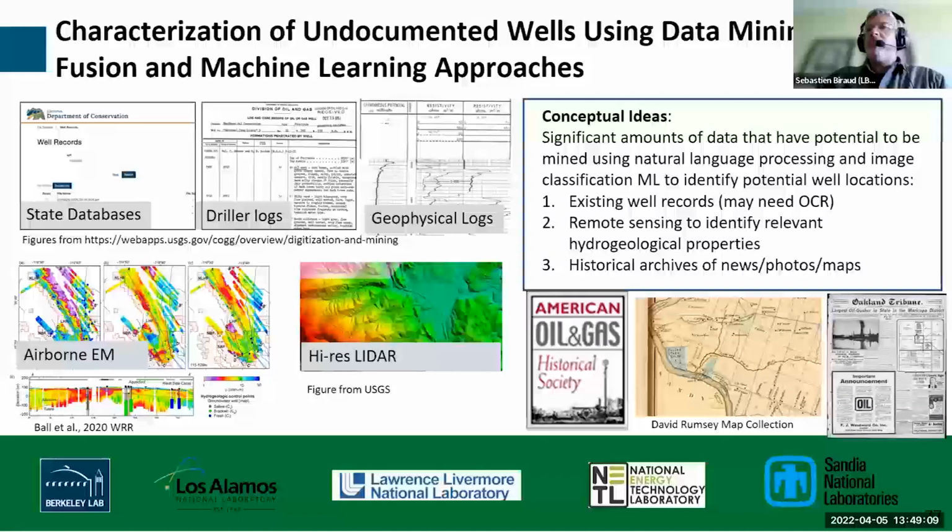So first, one interesting approach that we want to use to characterize and document wells is data mining, fusion, and machine learning approaches. There are a few databases, right? In California, for instance, databases provided by DOGGR have extracted information on metadata from well logs that can be directly mined. In other cases, a well record may have been run through optical character recognition software to extract text metadata.